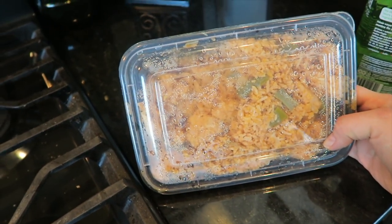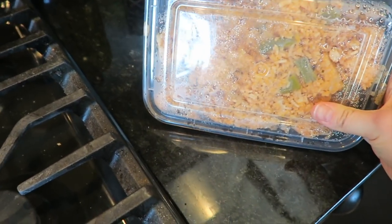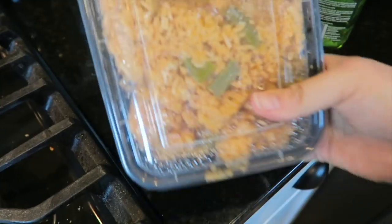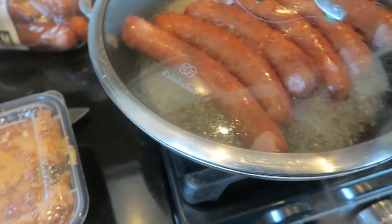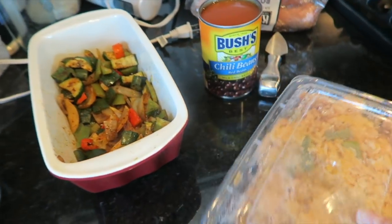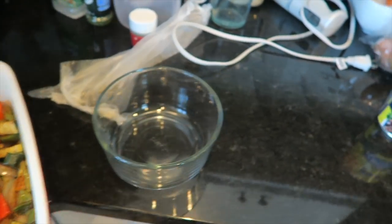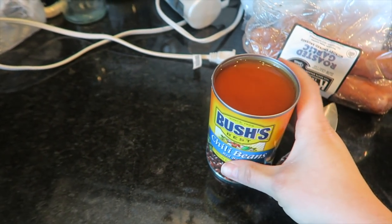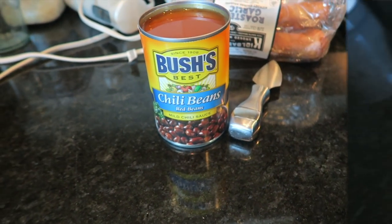And then I also, this was not in the video, but Mike meal prepped some rice, some Spanish rice with green peppers. So we are going to have this as well. It'll be rice, beans with veggies, and then kielbasa sausage. Because the rice is already prepped and the veggies are already prepped, all I have to do is heat the sausage all the way through and then heat up the red chili beans, and that's it. So super easy.